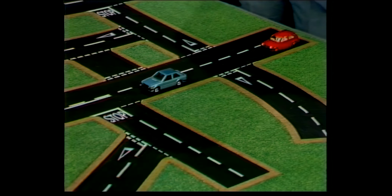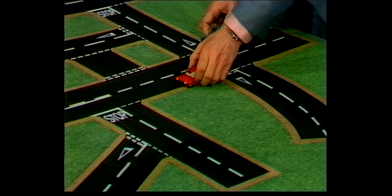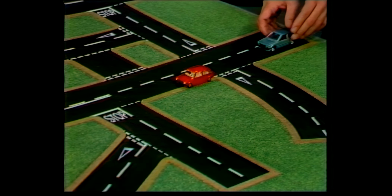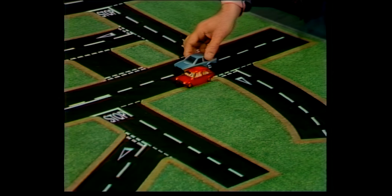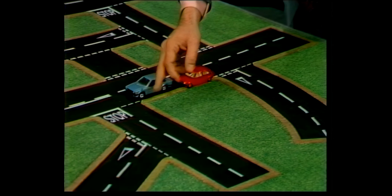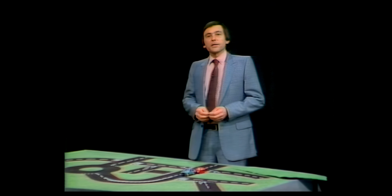Let me give you a for instance. Let's pretend that the little red car here has broken down and is partially blocking this side of the carriageway. It follows, doesn't it, that you will, taking due precautions, have to move into the safety position before negotiating the left-hand bend.